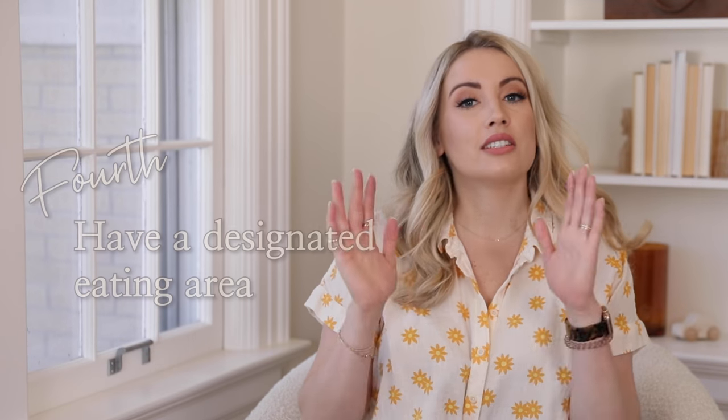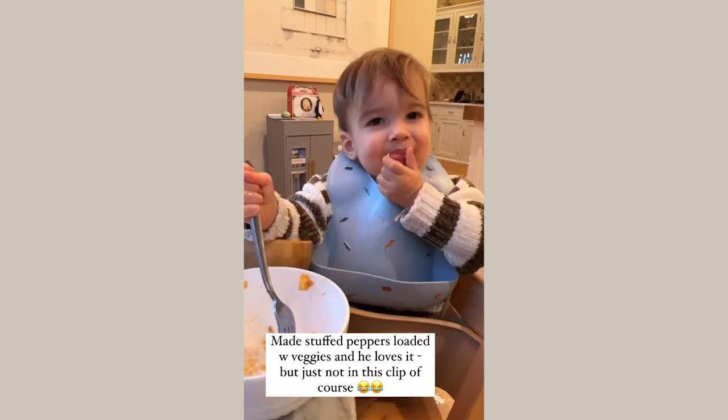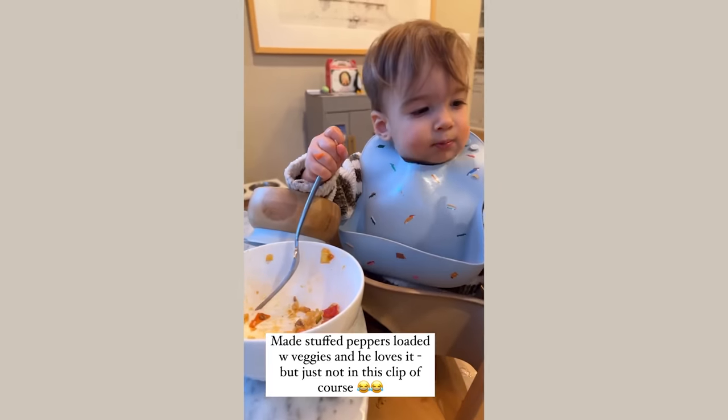Number four, have a designated eating area. Now we have learned the hard way on this. We eat all of our meals at the dining table and there are no ifs, ands, or buts about it. But when it comes to snacks, I have made the mistake of letting Sawyer hold a banana or a Nutrigrain bar. Those are the worst because they crumble and get everywhere and then the little jelly inside gets on his hands or his face and then he rubs his face into my sofa. Like, what are you doing?